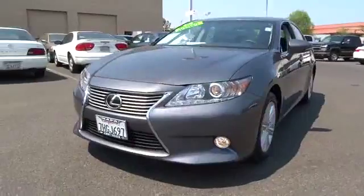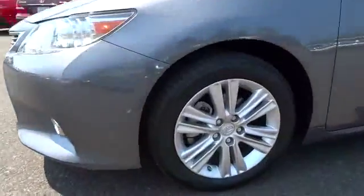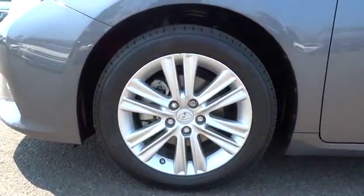This vehicle has less than 25,000 miles. Here are some of this vehicle's great options. Bluetooth, leather-wrapped steering wheel. Come see the car for yourself.